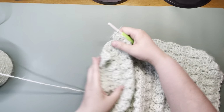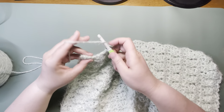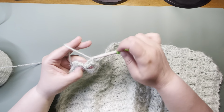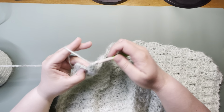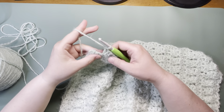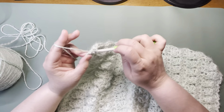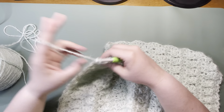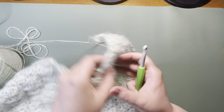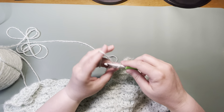It's just hard because it gets hot having the blanket on me when I'm weaving in the ends. I get overheated very easily, and I keep having to stop to take the blanket off of me and cool off. It's a very warm blanket, and it's very heavy. I can't wait to put it on the back of my sofa. It's going to look so cute. Oops. Did I lose a chain? Yes.